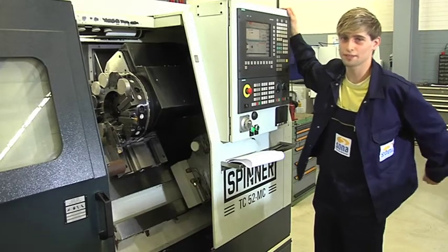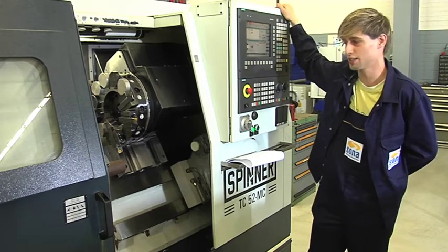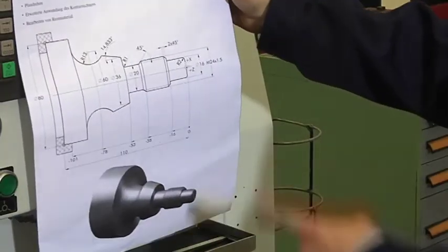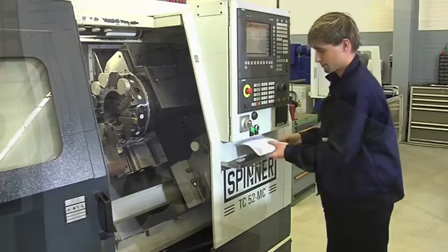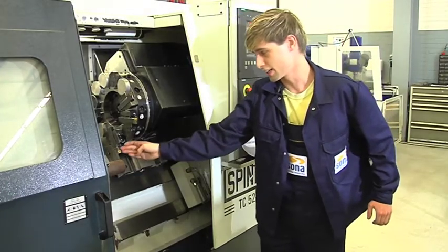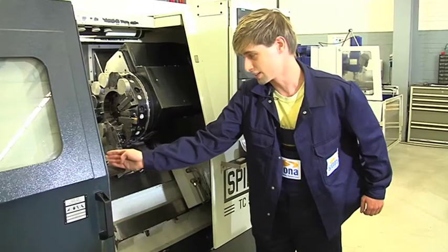Hi, my name is Sven. I'm an apprentice metal cutting mechanic and currently in my 4th year of instruction. My master has just given me this blueprint and asked me to produce this part for him. I've already chucked the part. As soon as the machine starts, the lathe tool will move towards the workpiece, the lathe chuck will start turning, and the part will be produced.